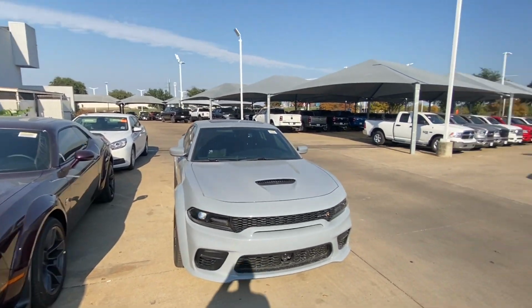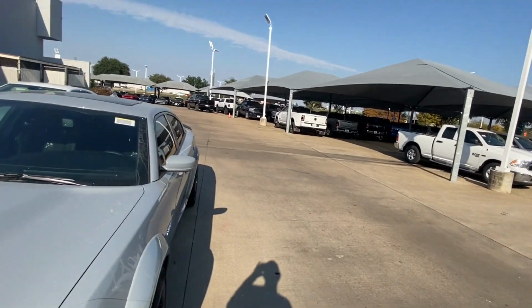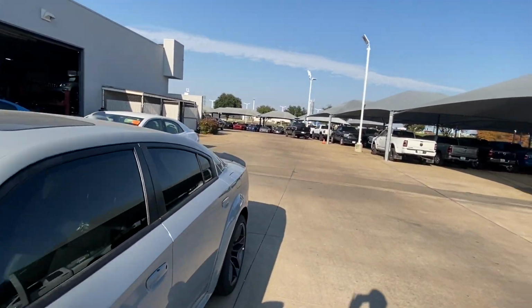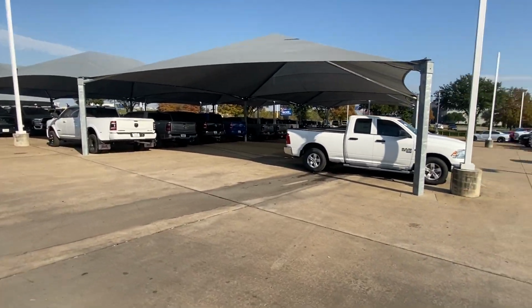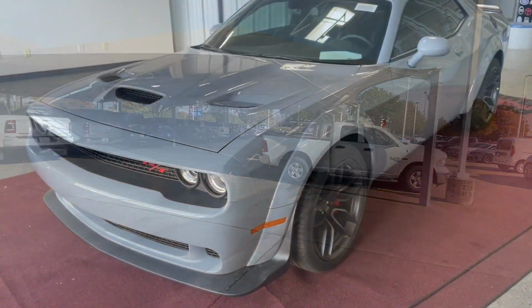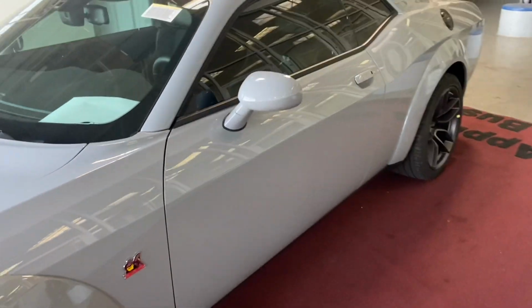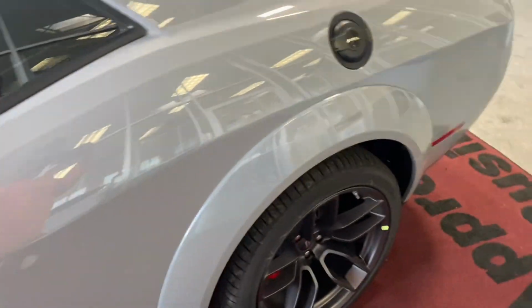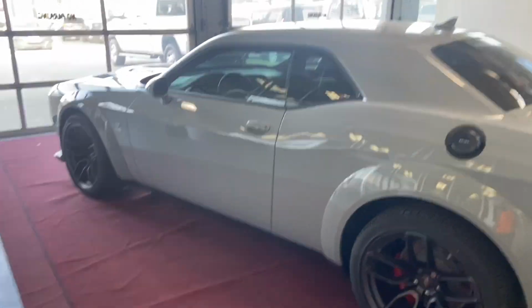Yeah, so I would say if y'all looking for a wide body out there, I don't even know how many I counted, but they got at least 10 up here. Let's go see what's on the inside. Wide body Scat. They say there's a ton of wide body Scats around, that's why they got so many. I was even thinking about trading mine in, but they only wanted to give me 38 for it, so I wasn't about to do no 38.